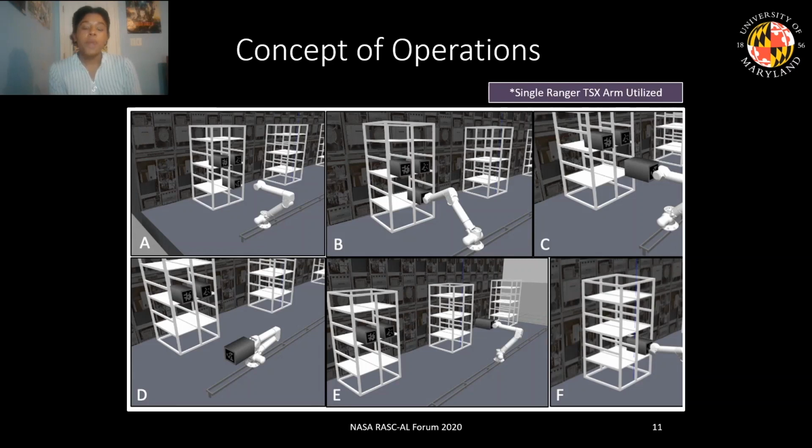From there, the robot would autonomously collect the required components and propel itself along the rail to the site of the task. April tags would designate each cargo transfer bag, as well as various locations, so that the robot would be able to move precisely. These images depict the dexterous arm retrieving a designated CTB and repositioning it via magnetic end effector. Mission control would be able to monitor the robotic system and verify the requested task was completed. For simplicity's sake in simulation, only one Ranger TSX arm has been utilized.